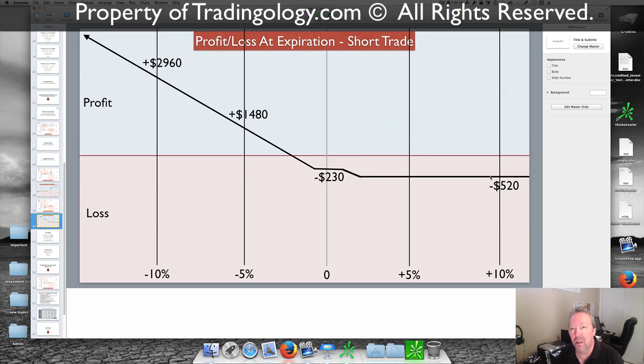Clearly defined loss. If this works against us and it goes against us for a very long period of time, then it doesn't matter how much it goes against us. We are going to see the same loss on this stock, no matter how low it goes.